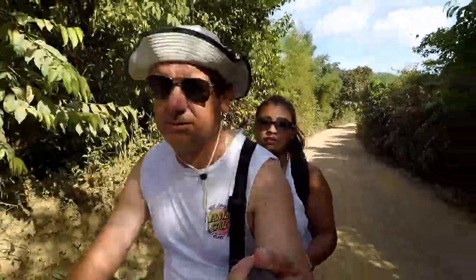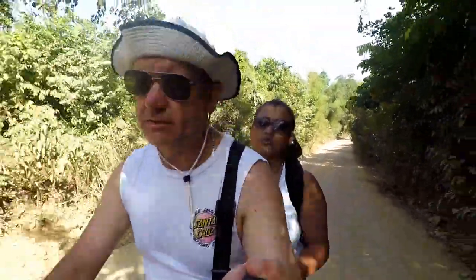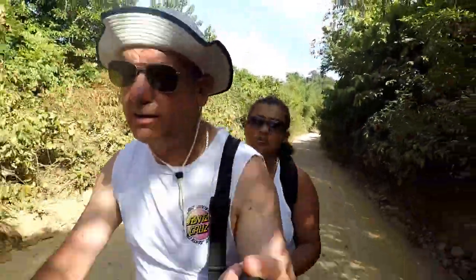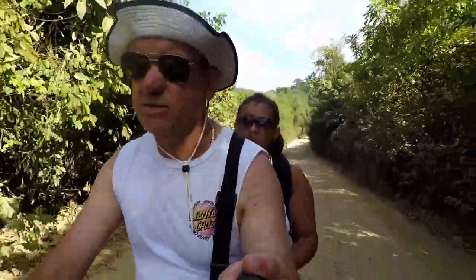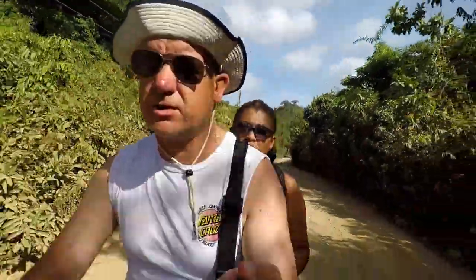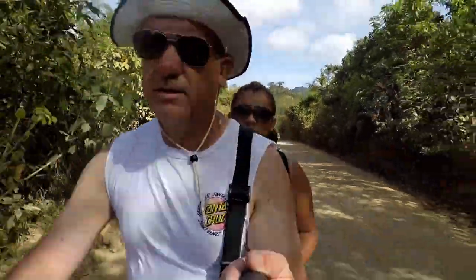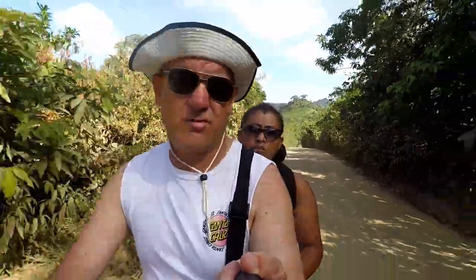Alright, so we've just made the turn off the main road to the Nacpan Beach, and as you can see, it's still unpaved and it can get dangerous if you're not a confident rider. You just want to make sure you concentrate, try and look at the potholes, try and look at the bigger rocks. And if you're really inexperienced, do not ride and hold the GoPro at the same time.